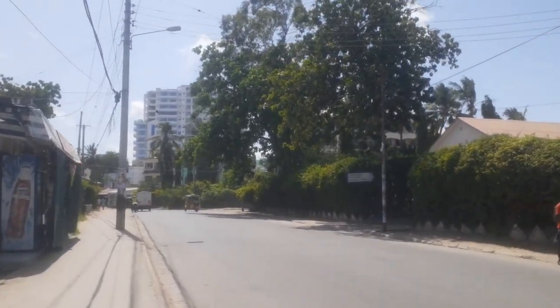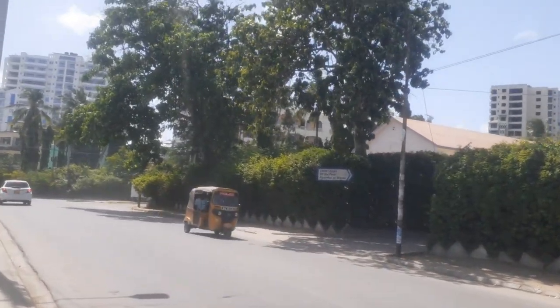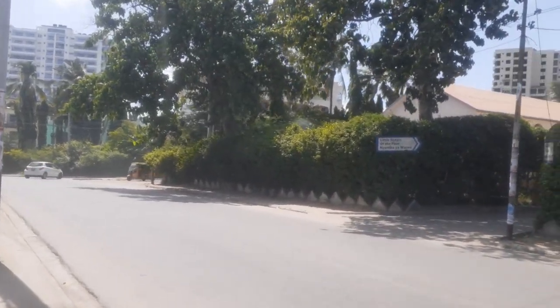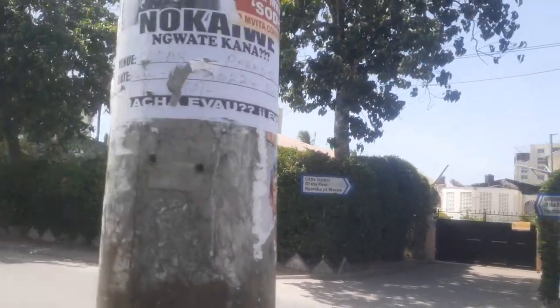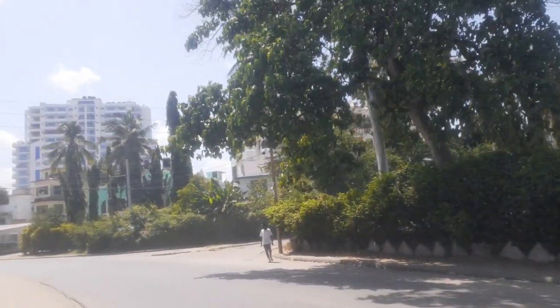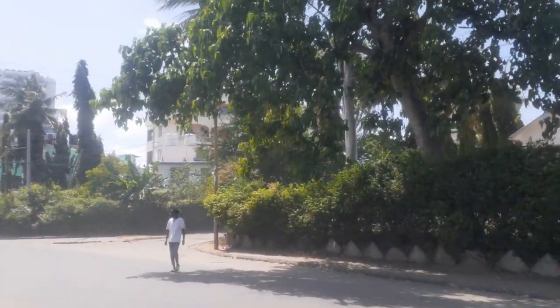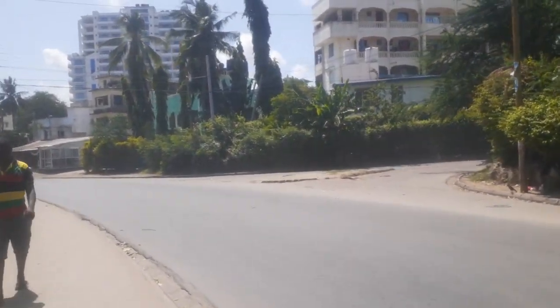Wow, man. Look at this, guys. Very clean, very luxurious. I just love how the fences are not walls. Those are the Little Sisters of the Poor, Nyumba ya wazee. See that place, guys? If you're old, or if you have somebody who is old and there's no one to take care of him, you can bring him to that place there. So what I really love about Tudor is that people don't construct their fences with walls, but with trees like that. Beautiful flowers, man.